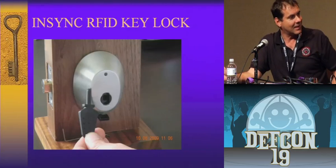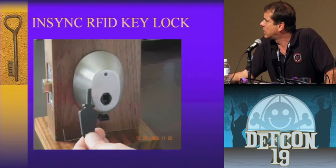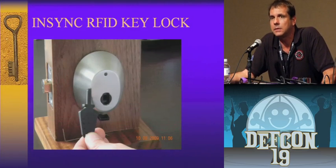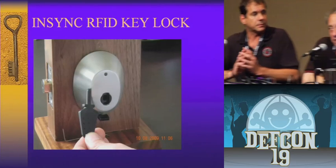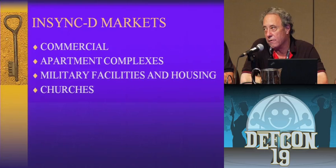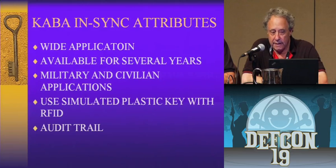Okay, so this is a commercial lock. It's used, we were told, even in military installations. Very easy to bypass. We were really stunned at how we bypassed this lock. This is a Kaba company. This is the first one we actually looked at. These are used all over the world. They were very proud in telling me how secure this was and that you're just not going to open it without the right key. So it has very wide application.